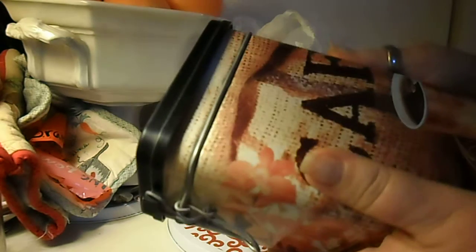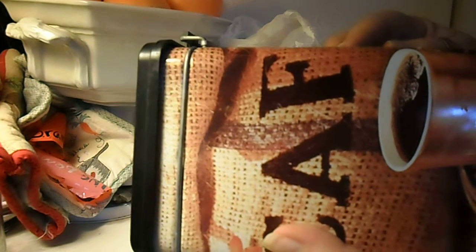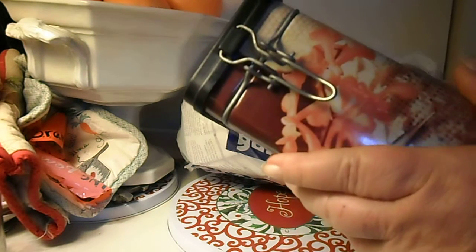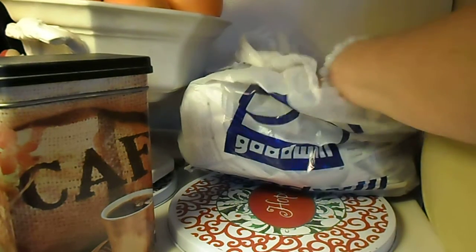So, you know, I could put herbs in here. I could put coffee beans in here. That might be a possibility. Maybe I'll put coffee beans in here. But I was thinking tea. So it'll either be coffee beans or tea. One of the two. Not sure. But thought that was a good buy.